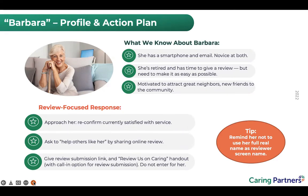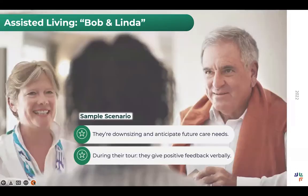Because remember, the page where Barbara is entering her public review has her home address. So it would have her home address and her full name. So that would be a way for nefarious individuals to call the community and possibly try to scam Barbara. We don't want that to happen from Barbara posting an online review. So we're going to help her by asking her to use an anonymous screen name or only her first name, not her full name.